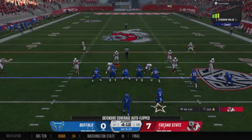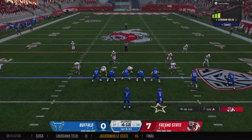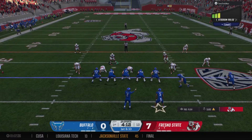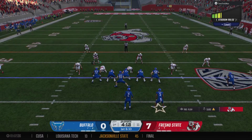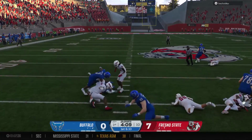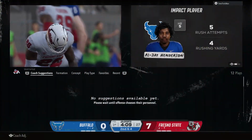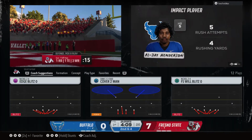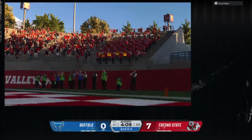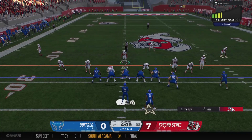Starts from their own 25-yard line. Tight end now in motion. From the gun, the running back has it. Crosses the 30 to the 31, a 6-yard gain. It's got to feel good as an offense knowing that early in the drive you can turn around, hand it off, get a push up front, and go get positive yardage.